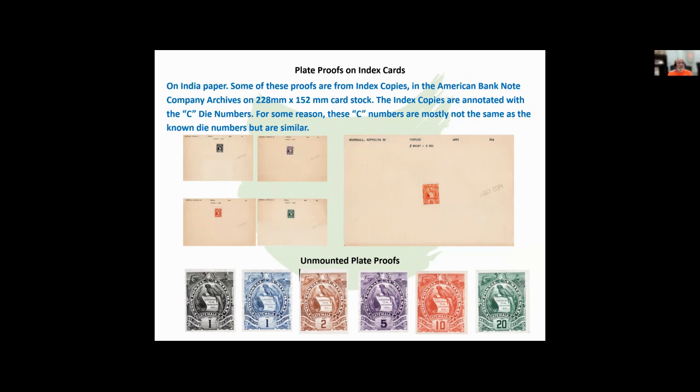And we see them for the same stamps we just saw as plate proofs. Now we see them mounted on these index cards. At the bottom, we also see some unmounted plate proofs. Now, these aren't die proofs. These are plate proofs that appeared in multiples and were cut apart.